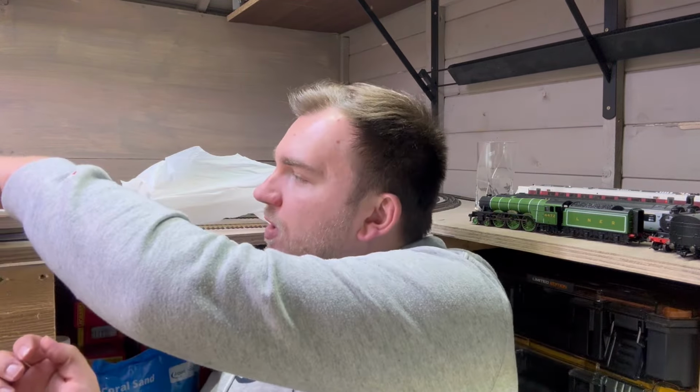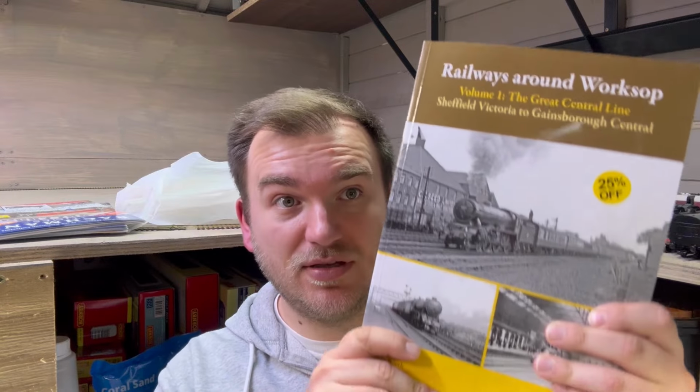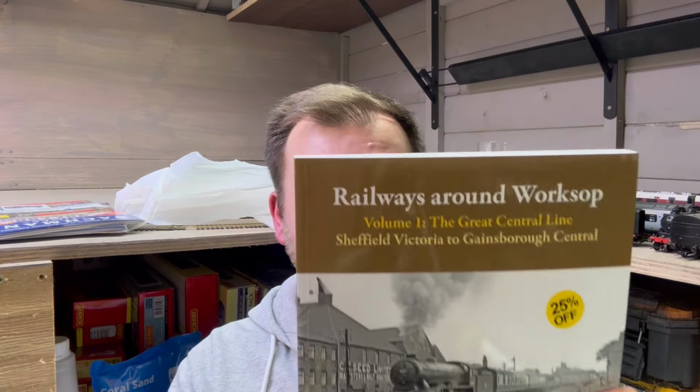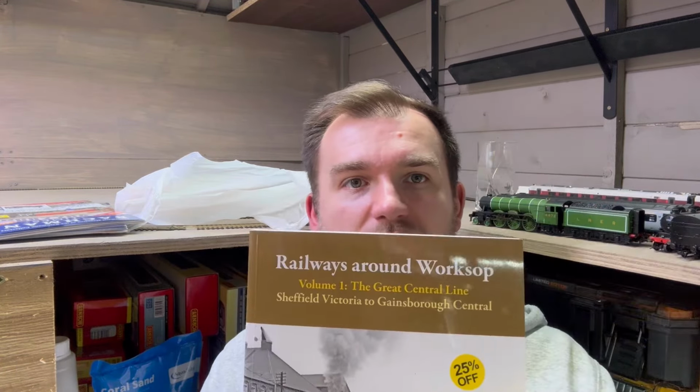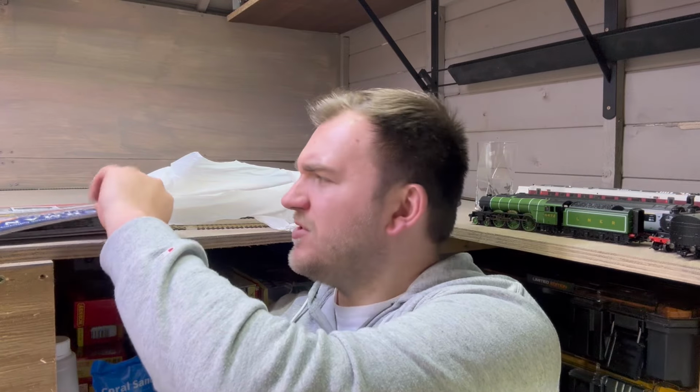Let's have a look, bookwise. I picked this book up here, which is Railways Around Worksop, and it's actually a gift purchased for my granddad, because they live in Anston, and obviously we're from Sheffield, so yeah, Sheffield and Worksop areas. I thought he'd quite enjoy that. He likes history and things to do with local areas, so as well as I'll probably nick it once he's done.